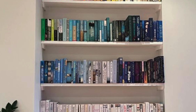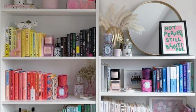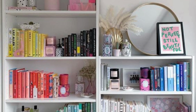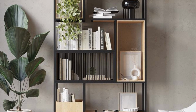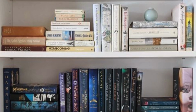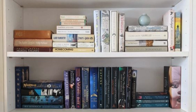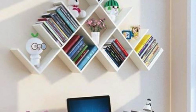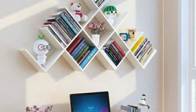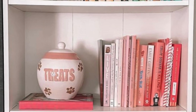Discover the play of asymmetry, creative configuration, and the strategic use of color that make these contemporary bookshelves stand out. Whether you prefer an industrial vibe, a Scandinavian chic look, or a more eclectic feel, our collection offers a spectrum of inspiration to enhance your home decor.